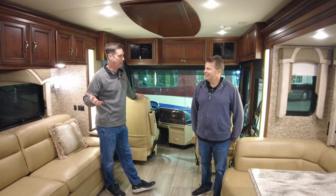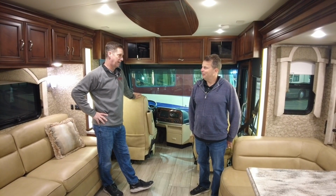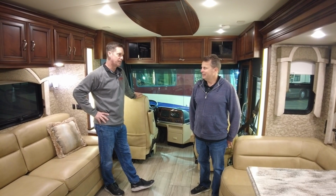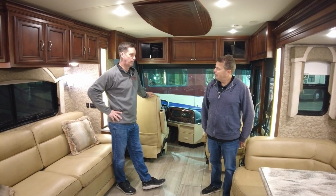This coach just came in, and I think we're going to get a lot of great activity. I don't think it's a coach that's going to last very long just because of the overall condition. Yeah, and it's priced very well. $139,999, is that right? Yeah.